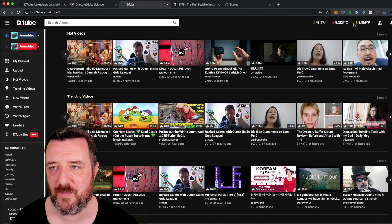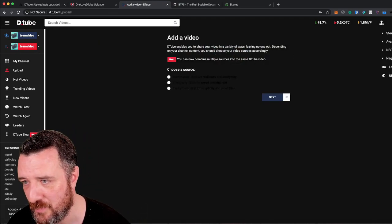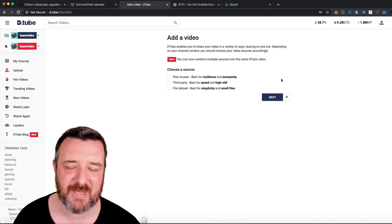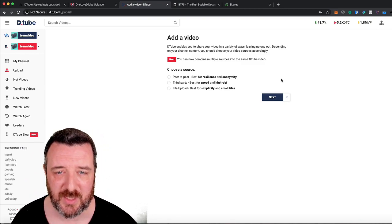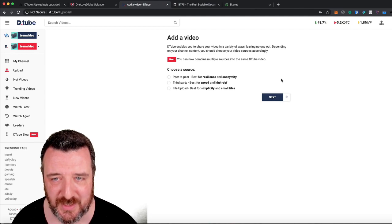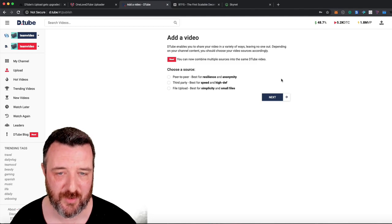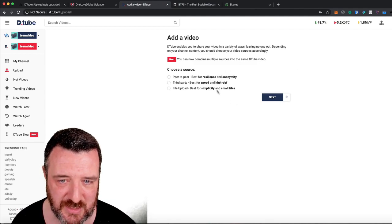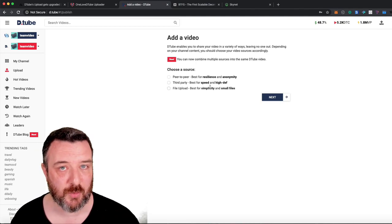But now on dtube, if we click on upload, we get this really cool requester. I can't see it in dark mode, let me just turn that off. It says add a video. You can now combine multiple sources into the same dtube video. So you can do peer-to-peer, you can do third party, or you can do file upload. It's interesting that you can use whichever source you want to push it to.